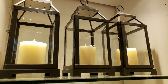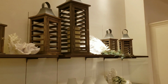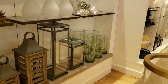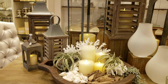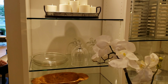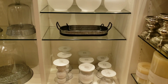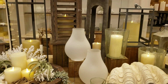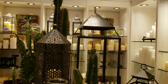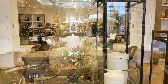And if anyone is interested in these flicker flameless candles, they start at $54 and they go as high as $194. And then here are a few more options for your candles. And guys, I am absolutely loving the succulent and air plants.